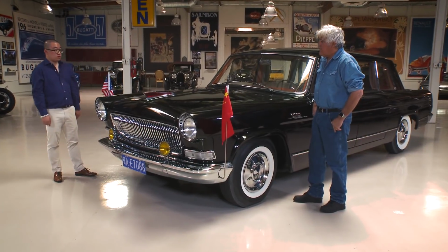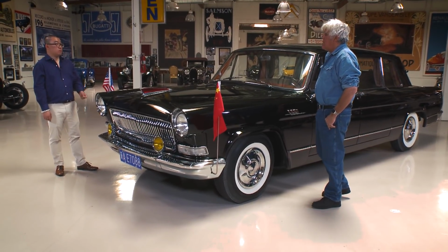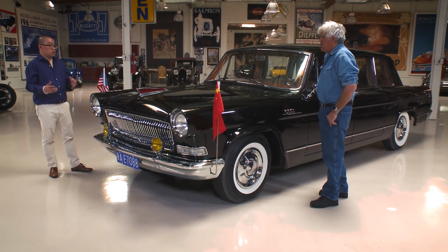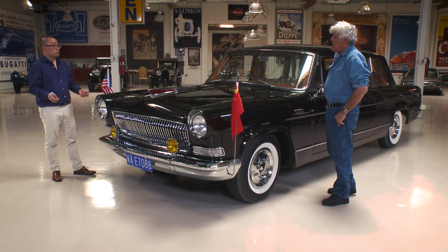So the Hongqi factory is actually FAW, which stands for First Automobile Works. They took it over, studied it, and also took over another Rolls-Royce Phantom IV, and studied that one too. And made this Hongqi.